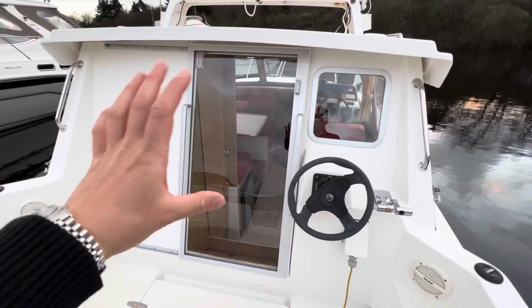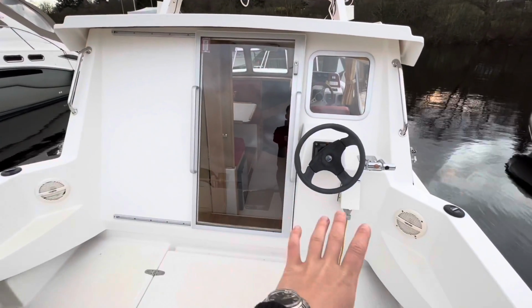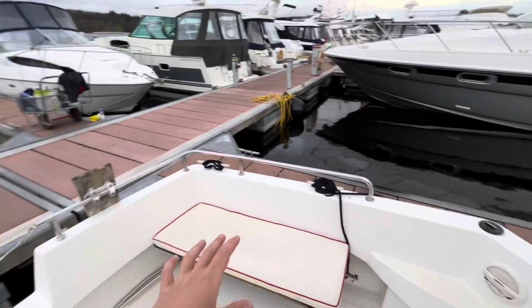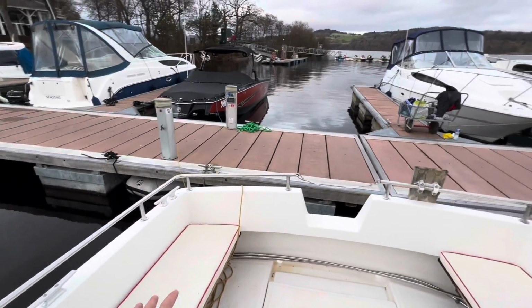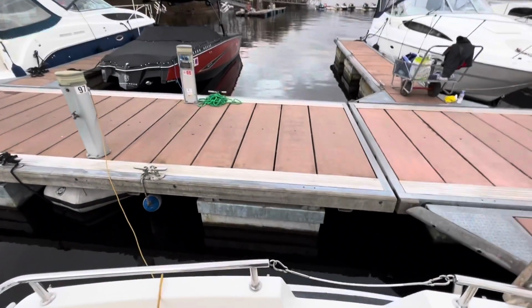Let's take a little look inside. A nice big roomy cockpit then. You've got that glass sliding patio door that gives you access straight in. You can see we've got our cockpit speakers on either side. Furthermore, at the back we've got our bench seats, one on either side, and then boom, straight out there is access to the swim platform.